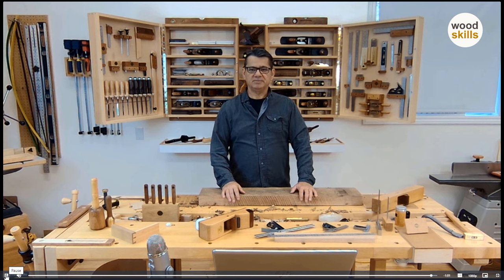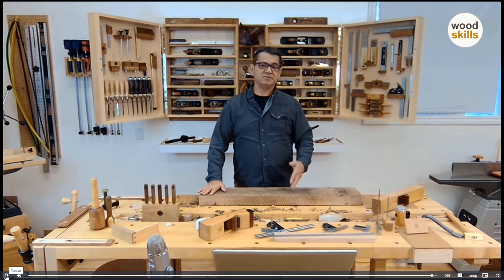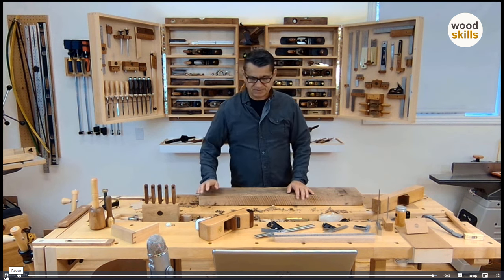We'll talk tomorrow about, so we talked about dressing, thicknessing, jointing, smoothing, and I'll talk about some end grain work tomorrow. And I think we've gone past the time, so I'll take this up tomorrow.